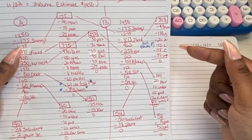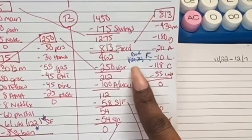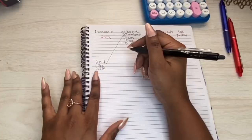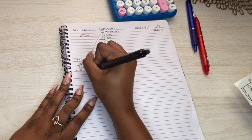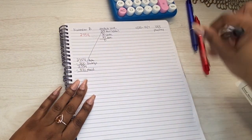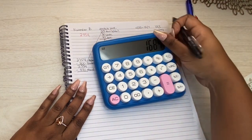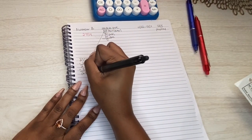For the fixed expenses, I did make some changes. I wanted more to go into grocery. Life insurance actually is not due until January of 2024, so I found that out. So that's why this is just kind of a guideline. Based on that, we are going to put $870 into fixed expenses. All right, and I will branch that out the same. Let's see what that brings that down to. $16.84. I am loving these numbers.